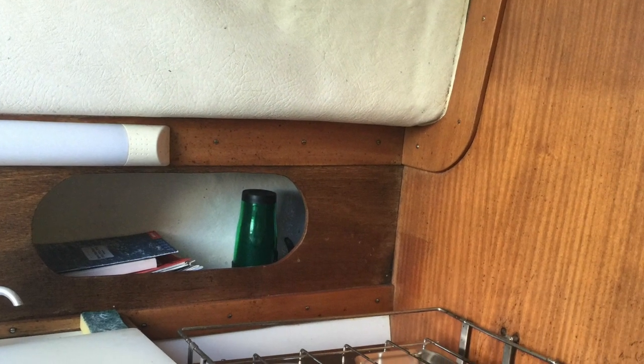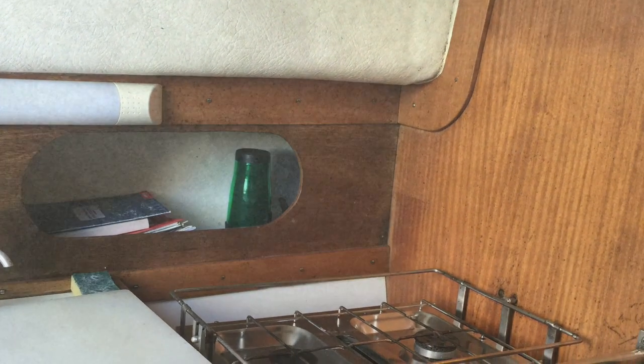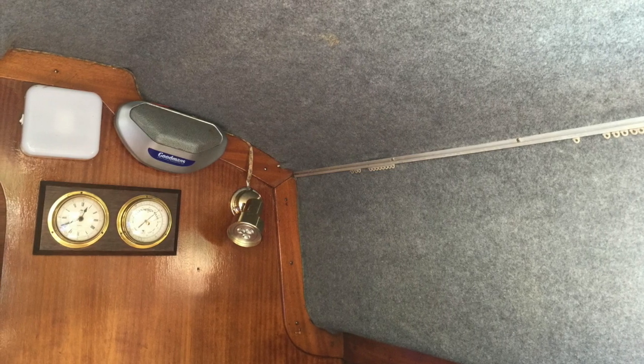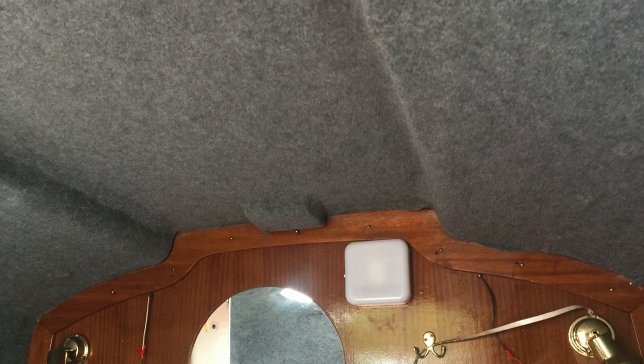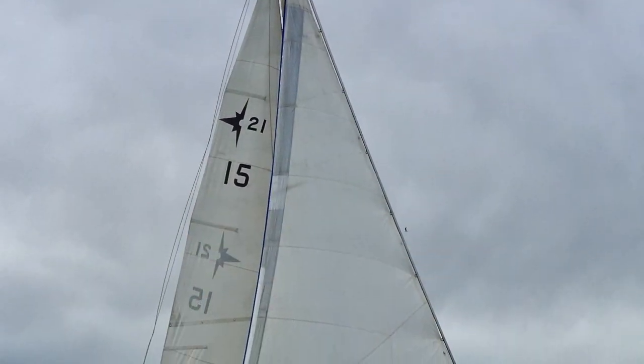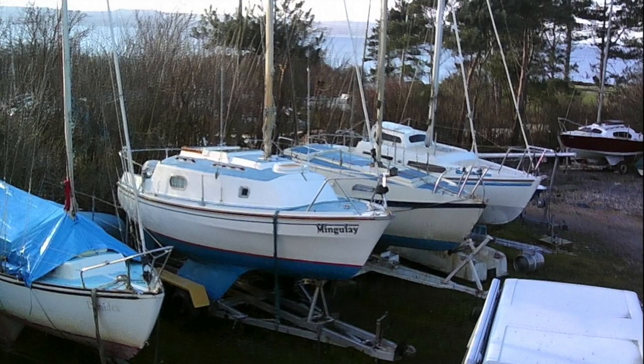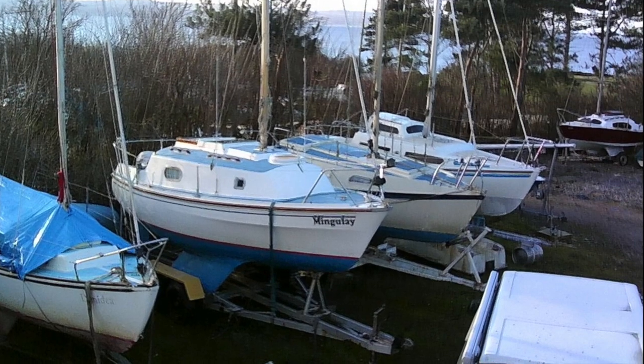Put new headlining in. This was a great boat because it had headroom. It could sleep four easily, two comfortably, and the dogs, and we would be able to go sailing in it. She sails beautifully. Had a really few good sails on her, and it sits well on the beach again. Twin bilge keel, excellent for the area, excellent boat.